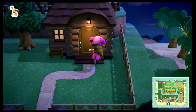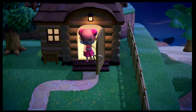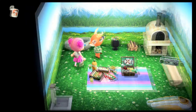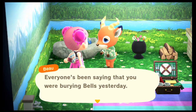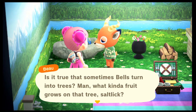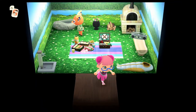I'll just see what all my animals are in the house doing. Before ending, I'll probably just talk to my villagers before going, and then check what we have for clothing. Hey, thanks for coming to visit me. What's that? Everyone's been saying you've been burying bells yesterday. See the bells turn into trees? Man, what kind of fruit grows on that tree? Bell money? Bell bags with money in it?